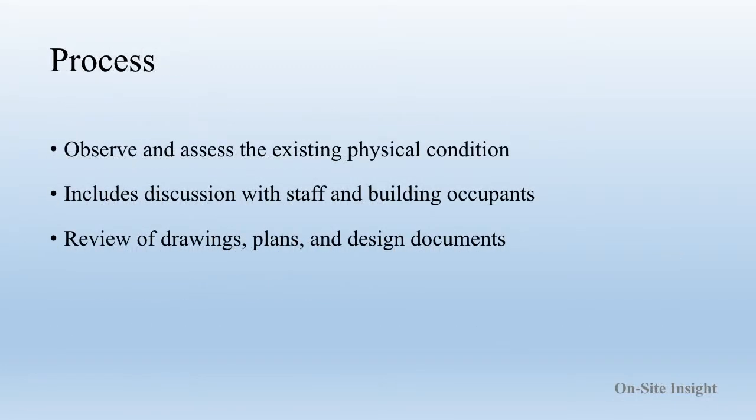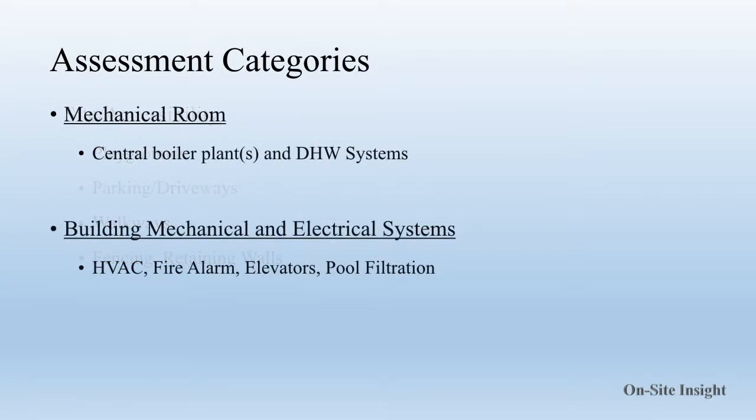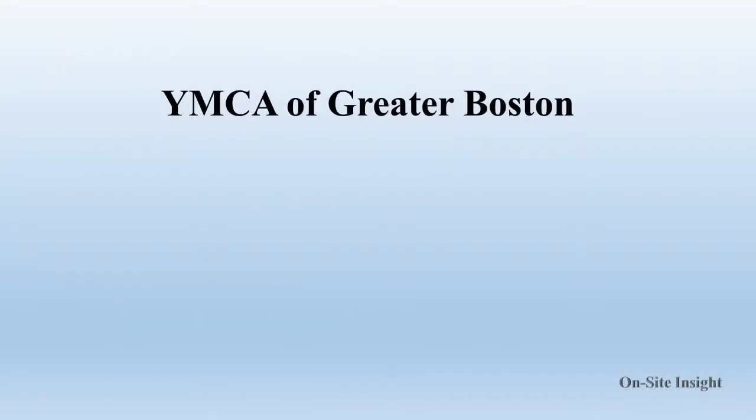Our process is non-invasive. It's a walkthrough. It includes discussions with staff and building occupants and a review of design documents to give us a sense and an idea of existing conditions and where things are going. And we look at it in terms of the site, the mechanical room, building systems, the building architecture, the building envelope and interior finishes, and other equipment and miscellaneous program-related items.